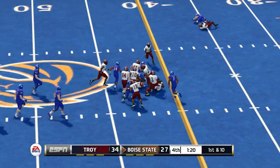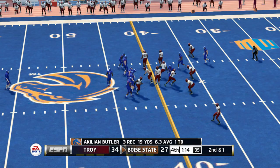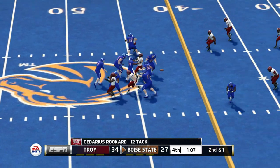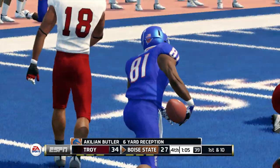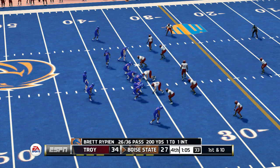Short pass, middle of the field. And he's tackled at the 42. Up second and one. Caught, and that's a first down. He's tackled at the 36. That'll move the chains for another Boise State first down.